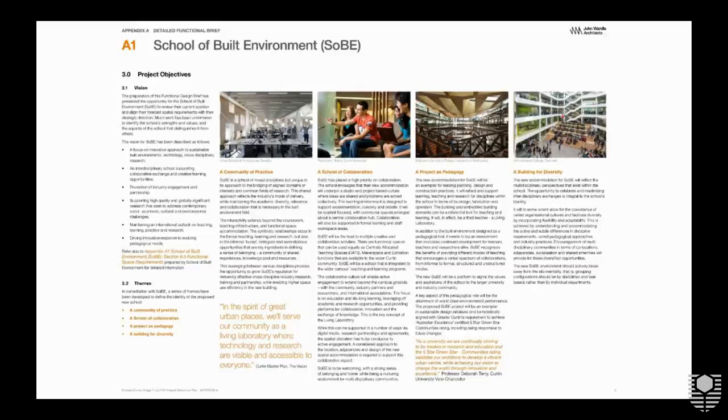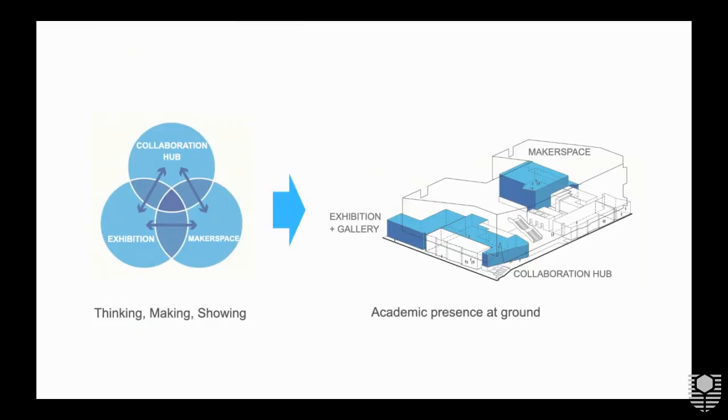We started to create basic sketches or diagrams that aimed to capture the key phrases that were embedded in these briefing documents. There's an understanding of the school's history of project-based pedagogy that revolved around the key activities of thinking, making, and showing. Each of these activities required a particular setting: the collaboration hub, makerspace, exhibition, and gallery. One could imagine students using each area for different stages of learning and exploring the design. Each of these settings need to be closely linked and located on the ground floor where they are evident from the street and really promote the identity of the school.